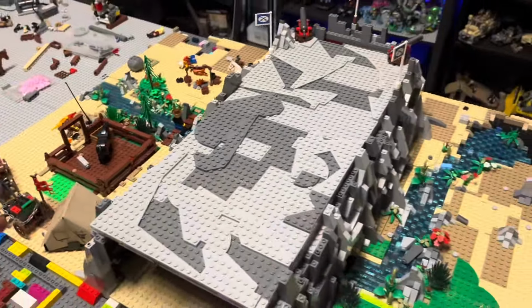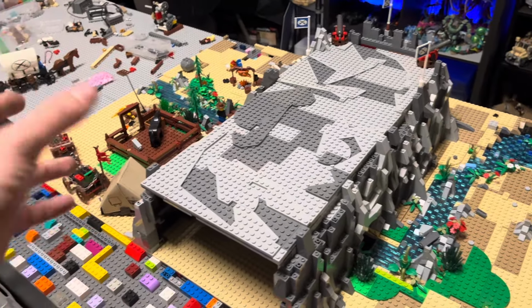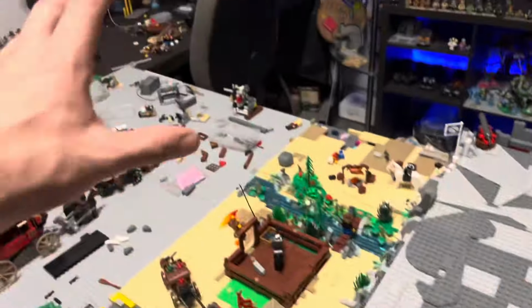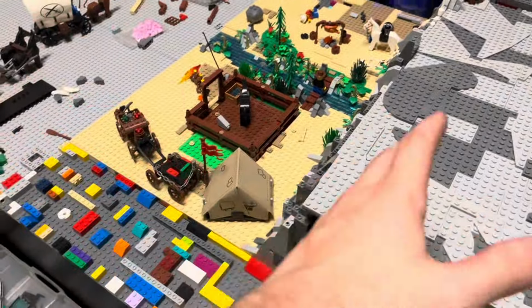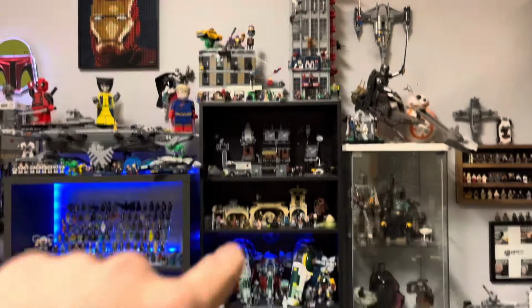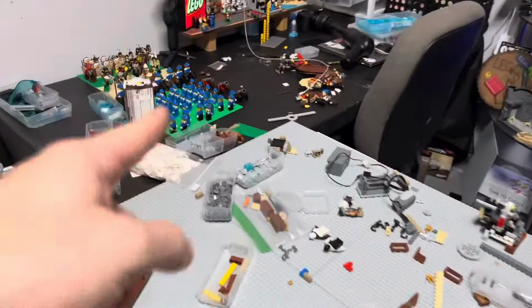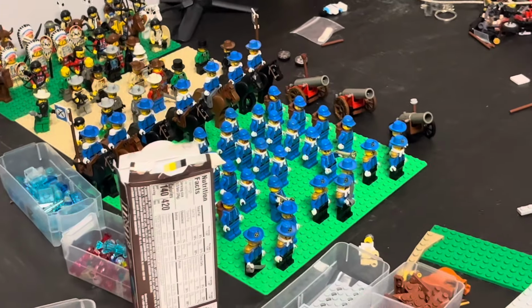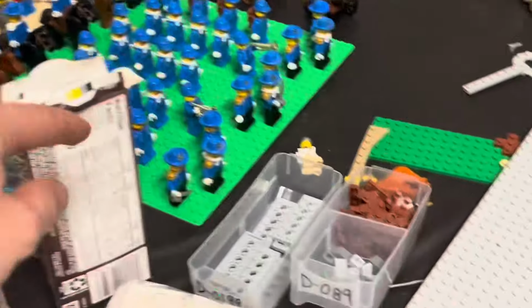It's not going to make much sense. It's not really like a historic based MOC, but I've been learning a lot about history. So I wanted to just do kind of a Wild West city versus like a modern city or something like that. I also really wanted an excuse to army build the cavalry, and this was a perfect opportunity to do so. Don't mind the M&Ms.